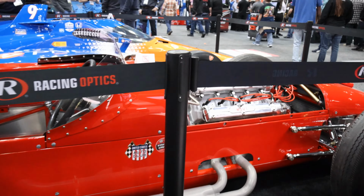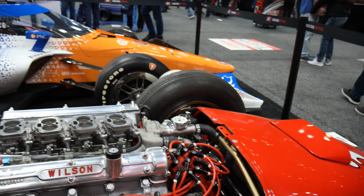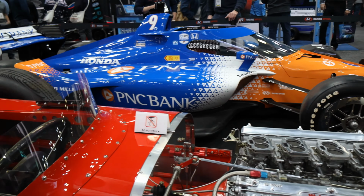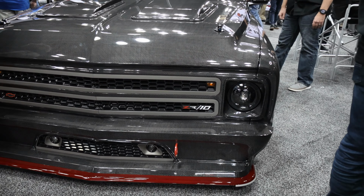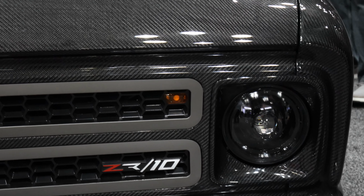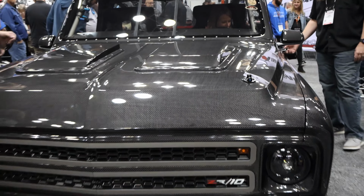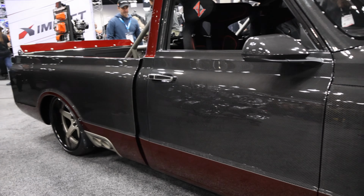All right, ran into a couple buddies and been chit-chatting. I gotta get back to it. All carbon fiber. Whole body's carbon fiber.